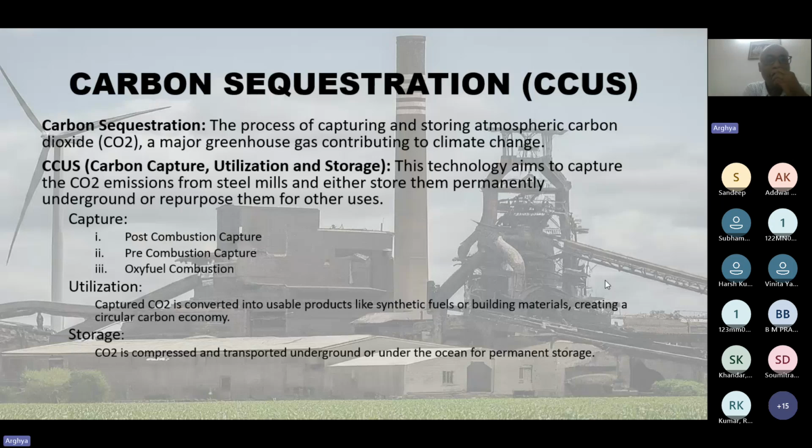So we need to go for capturing and storing of CO2 gas, which is very important for us to understand, how we will do it. Whatever steel we are going to produce, the CO2 has to be sequestrated, and sequestration has to be done. And then after that, utilization and storage also is important.